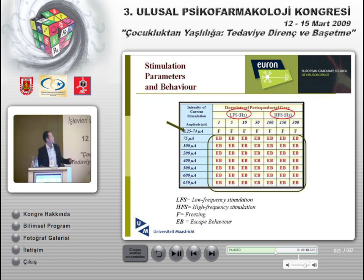And what did we find here? On the left column, you can see the intensity of stimulation, and in the right column, basically we have the low frequency stimulation and high frequency stimulation. In low frequency stimulation, we use 1 to 50 Hertz, and high frequency stimulation 100 to 300 Hertz.